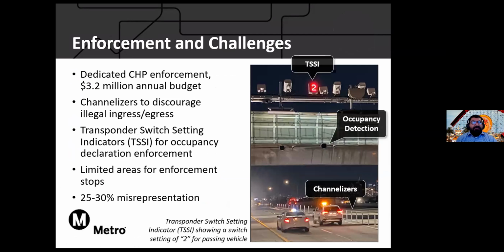Some of the challenges that we've had are with enforcement. Our general enforcement strategy consists of dedicated CHP enforcement. CHP is the California Highway Patrol, and we have a budget with them of about $3 million to enforce the express lanes. Again, like I said earlier, we have channelizers to discourage illegal ingress and egress, but there are still some issues that need to be enforced.